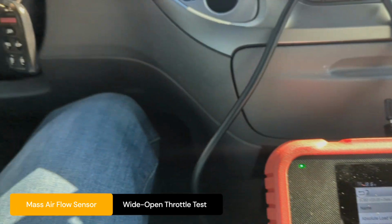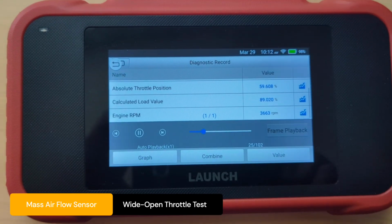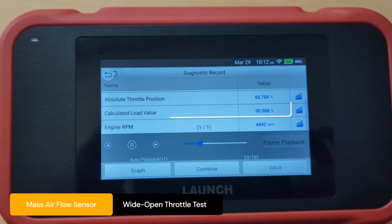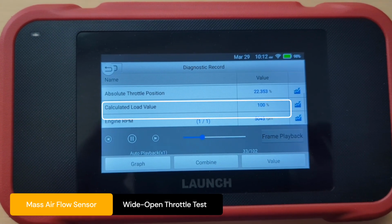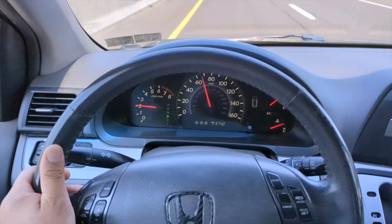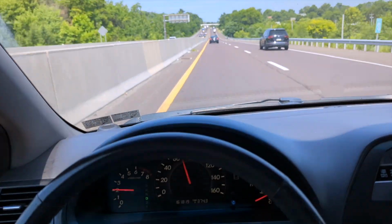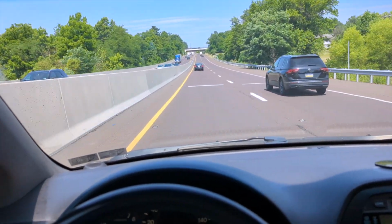Floor the gas pedal to wide open throttle on the highway. OBD2 shows calculated engine load near 100%. Above 95 is ideal. Below 80% means you need to clean or replace the MAP sensor, which I did at 100,000 miles, and it's still healthy 66K later. Just be cautious though with this wide open throttle test. Pick a quiet highway or expressway with light traffic.